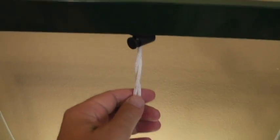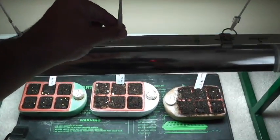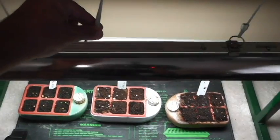Now the thing that I like about this contraption is that you'll see up here there's a clip and then a tie. So anytime you want to make it bigger, you pull on it and the light comes up, okay? And so as the plants grow, you can raise the light.